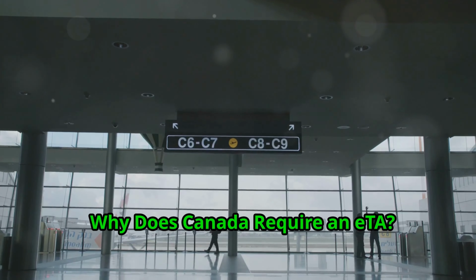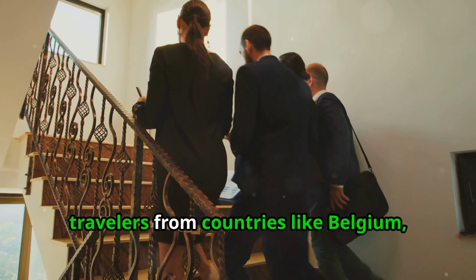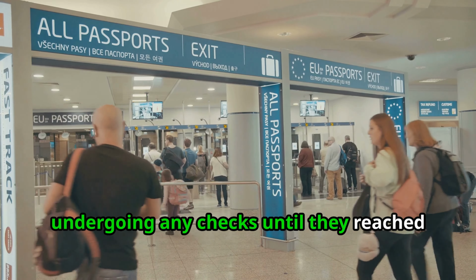Why does Canada require an ETA? Canada's ETA system was introduced in 2016 as part of a broader effort to strengthen national security and improve the country's immigration process. Prior to the ETA, travelers from countries like Belgium, who did not need a visa, could board a flight to Canada without being pre-screened. This meant that travelers could potentially arrive in Canada without undergoing any checks until they reached the border.